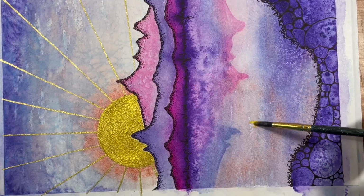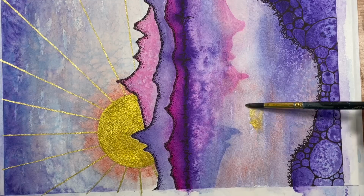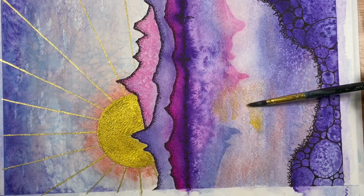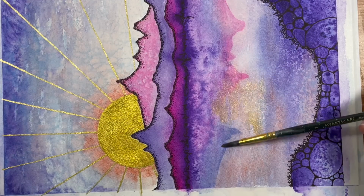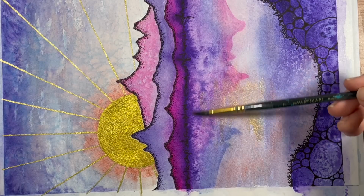Gold can be pretty overpowering, so when I'm adding it to the water, I am also being careful to add little blotches of that color, and then I'm using a wet brush to spread the color. If I just went in with pure color, I would completely cover everything that's already there, and that's not the whole point of what I'm trying to do.